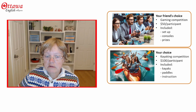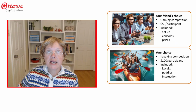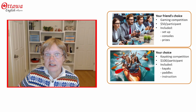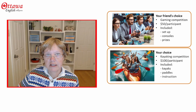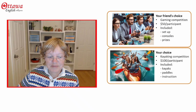Secondly, although the gaming event would only be half the price of kayaking, the kayaking package offers amazing value for money. I've paid $100 just to rent a kayak, and with this package, instruction is included. Anyway, my feeling is that kayaking would be a hit with our colleagues. So let's give this event a little more thought before making a final decision.